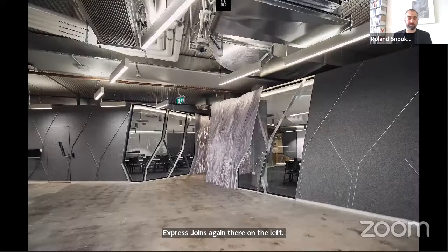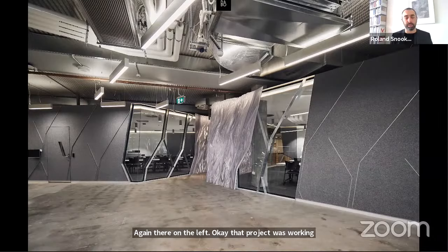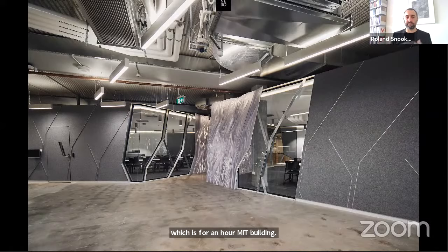Okay, that project was something we were working on 4 or 5 years ago. More recently, we completed a project about 12 months ago. This is a project for an RMIT building. Again, it's a similar type of project in which there's an existing building. We've gutted the existing fit out and inserted a series of objects in the space. This is for a maker space and a design space.